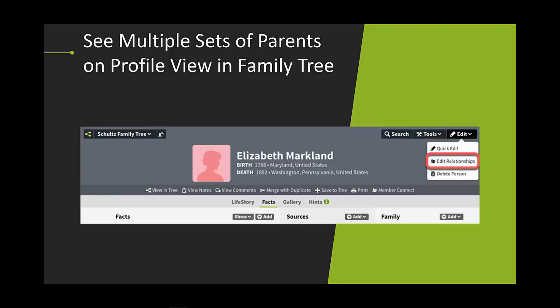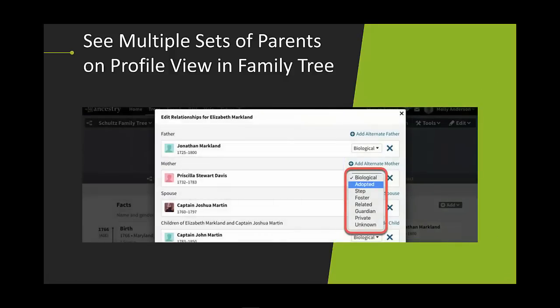And I think it's important that you have this understanding that you could always add multiple parents to an individual. So I'm on a page here, for example, for this Elizabeth Markland, and if I'm on her profile page in the tree, and if I click on Edit, and then I click on Edit Relationships, that's going to bring up a screen that looks a little bit like this. And this screen, again, this has always been here. You've always had this ability.